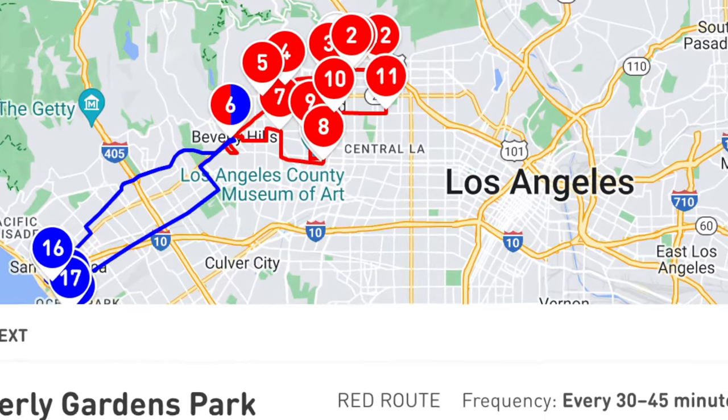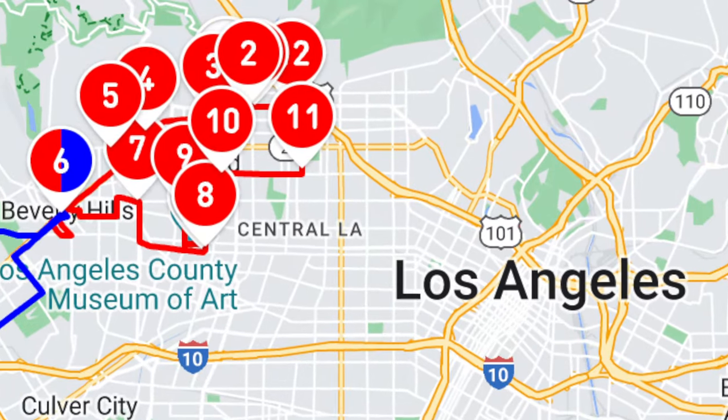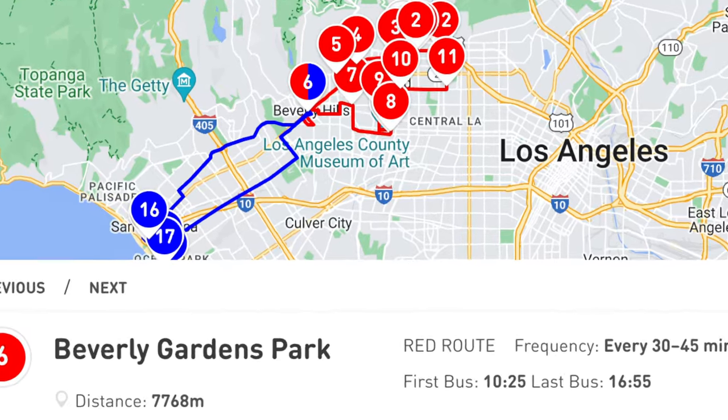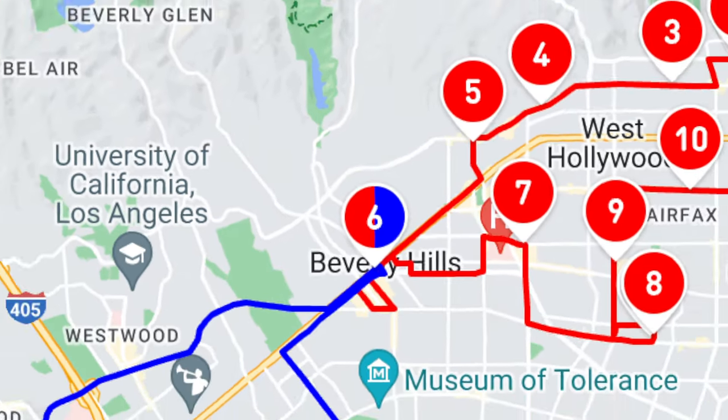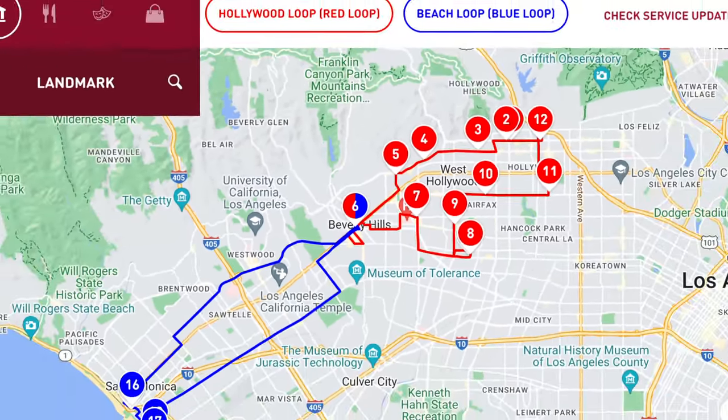There are two routes. The first one is the red route, which goes around mainly in the Hollywood area. And then there's the blue route, which goes to the beach. I want to finish the red route first, which is a 2-hour tour all over. Then we'll transfer to the blue route, which goes to the beach.